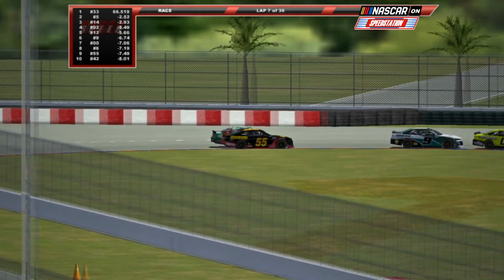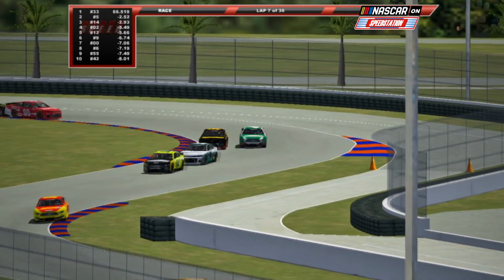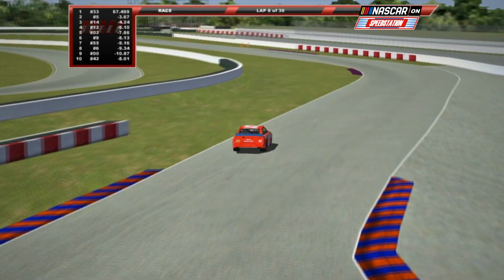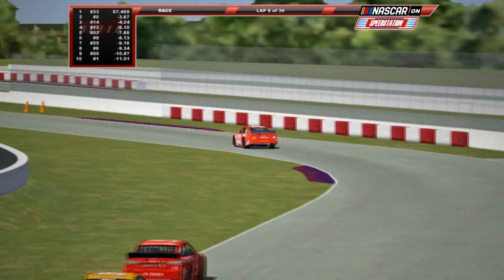There's Ross Chastain on the inside of Ryan Newman. Forces Newman a little bit up the hill on the exit of the carousel, and it looks like Chastain will take 8th position. And the 33 car is on a rail. The gap between 2nd and 1st positions is now over 3.5 seconds.